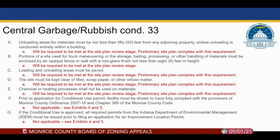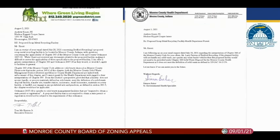So for both the F and G, for the Solid Waste District and the Monroe County Health Department, they're saying that's not quite meeting those two requirements, Ordinance 207-18, or being required Chapter 360. It doesn't quite meet them. So they've supplied letters that they don't have to meet those. Everything other, they're doing great. So these are 2 letters that were included in your packet.